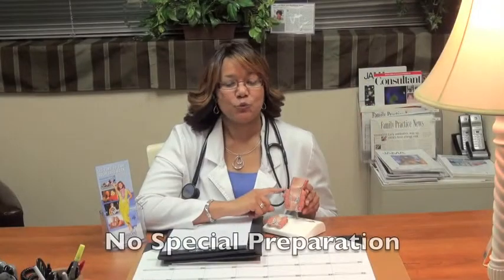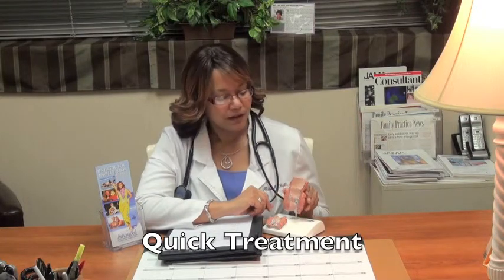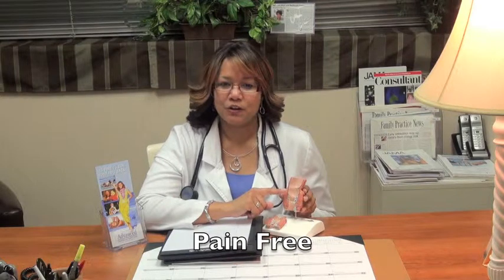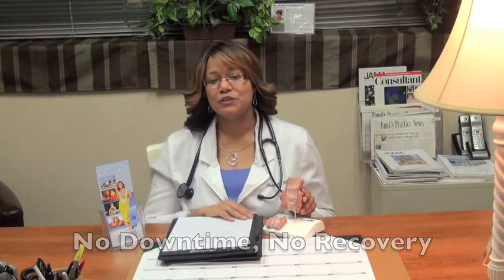There's no special preparation needed for this procedure. There's no anesthesia, no sedation, no bowel preparation. This treatment is very quick. It takes only a few seconds. It's pain-free, and that's because the internal hemorrhoids occur in a part of the rectum where there's no pain sensation, just pressure or heat. There's no downtime, no recovery. A person can have a regular bowel movement and do all of their routine activities the same day of treatment.